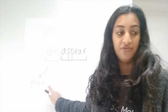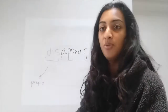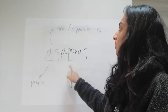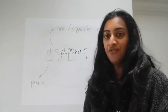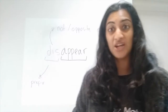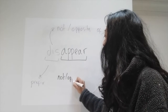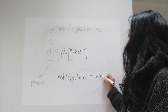The meaning of this prefix, dis, is, I'll write it in purple so it matches, not or opposite of. So when you add the prefix dis to a word, you need to add the meaning not or opposite of to the root word. So if I were to represent how this prefix changes the word as an equation, so I can actually use my math symbols to help me, I could write dis, which is not or opposite of, plus appear, which is the root word.